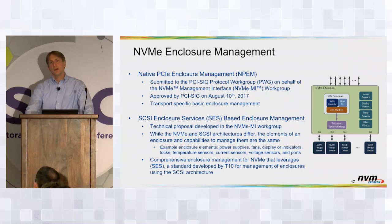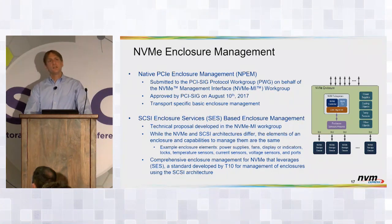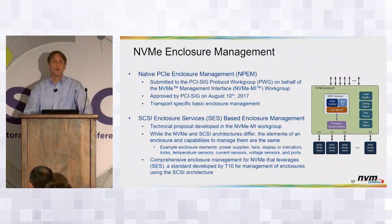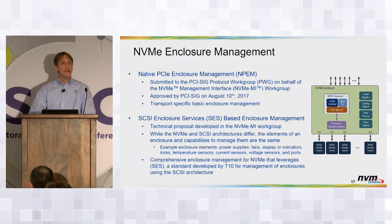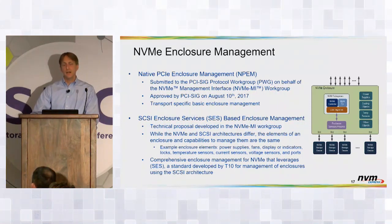If you take a look at NVMe and SCSI, the architectures are actually very different. But if you take a look at SCSI Enclosure Services, what an enclosure is for SCSI is very similar to what an enclosure is for NVMe. They contain a bunch of sheet metal, there's some power supplies, fans, temperature sensors, and so on, and you basically want to manage that. If you take a look inside of SES, you find out that there's actually very little SCSI-specific stuff inside of SES. So what we've done in the Management Interface Workgroup is we've leveraged SES. We've provided a tunnel from NVMe MI to SES, allowing you to use SES for enclosure management to build NVMe JBODs. So that's enclosure management.